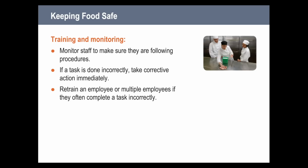Training and monitoring. Monitoring staff to make sure they are following the procedures, right? As a kitchen manager, that's what this industry certification is. It's a management level certification. Your job is to observe and correct and recorrect and train and retrain. It doesn't stop until you go home. You've got to constantly pour into your employees, and you've got to model that behavior. That's a very, very important step.